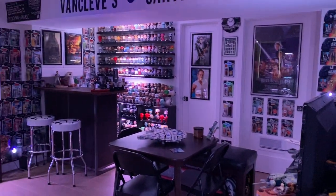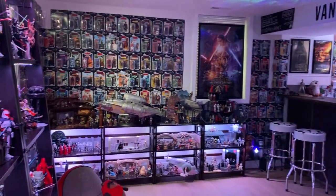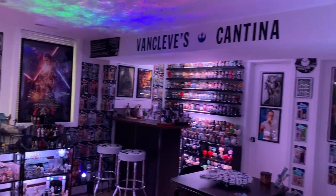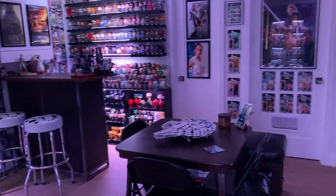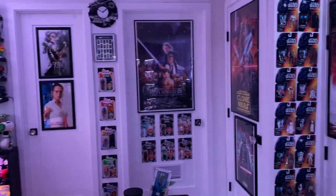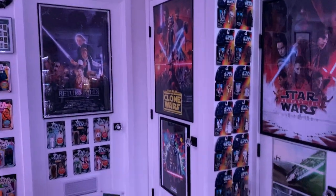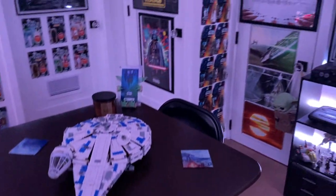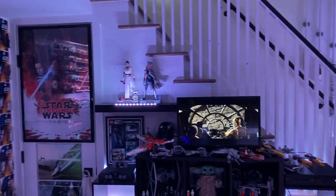Here we have it. So it's our collection room, my wife and I, and it's also our game room slash bar. It's our cantina. And we do a lot of hanging out down here, a lot of gaming. There's a full bathroom behind one of those doors. Some of the other doors are just storage, things like that. And we have a lot going on. So we got a mix of stuff.